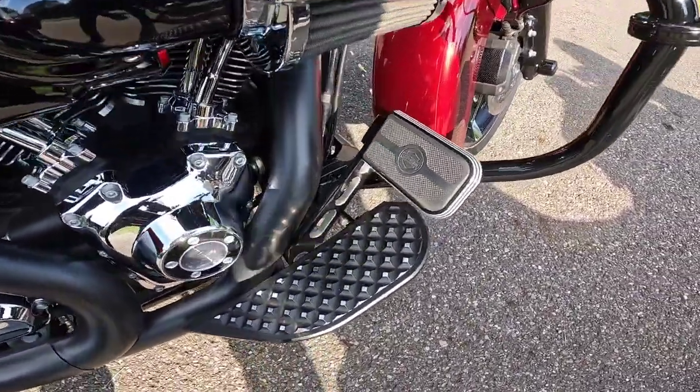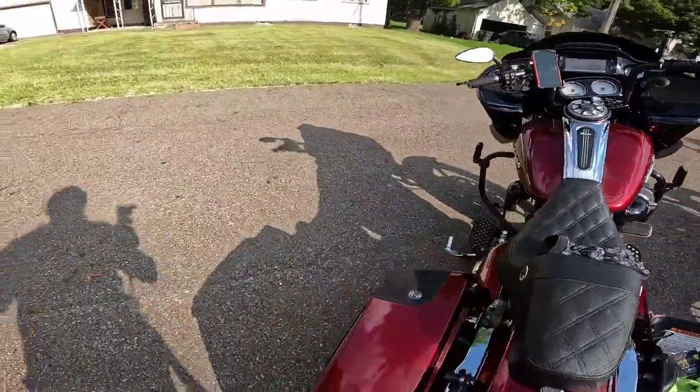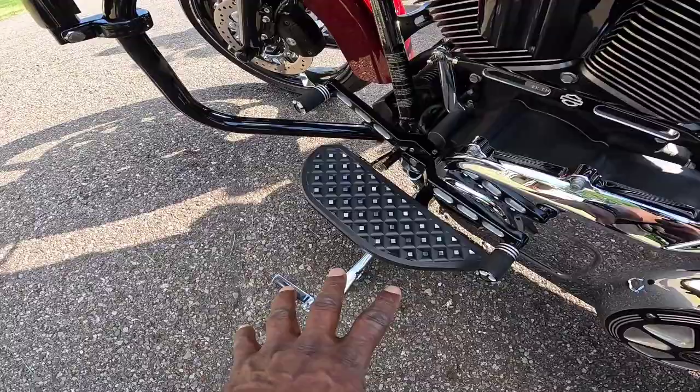I don't know if you can see it. I'm gonna pop in and out of there, but the light hits it and it shines off, looks really good. Let me go to the other side, show you what I'm talking about. Really cool upgrade right here. Let me know in the comments below what you think about those floorboards.